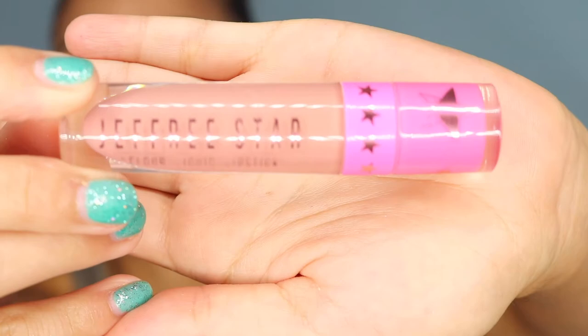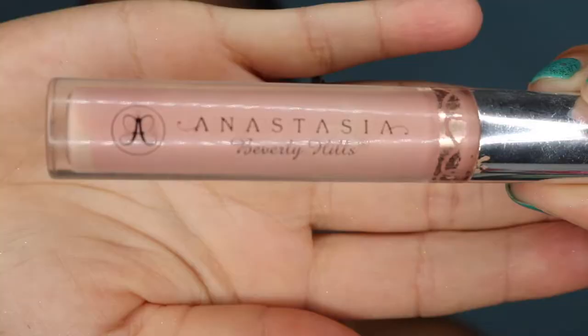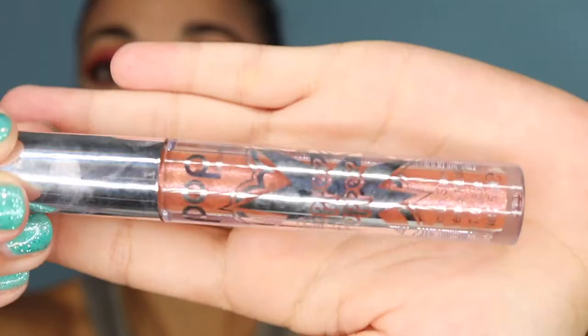Okay, so we're gonna use Jeffree Star on the lips, and the color is called Mannequin. And this one from Anastasia is Milkshake that I'm gonna kind of pop in the center of my lip. So this is gonna be a metallic color, and this is Peach Popper from Pop Beauty.